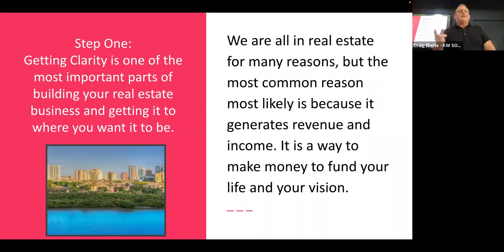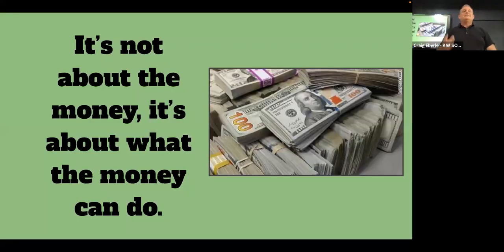So step one is getting clarity, the most important part of building your real estate business and getting it to where you want to be. And we're in the business for many reasons. A lot of us like working with people. We like houses and design. It's fun showing houses. But at the end of the day, probably the biggest is to make the income. But it's not about the money. It's about what the money can do.